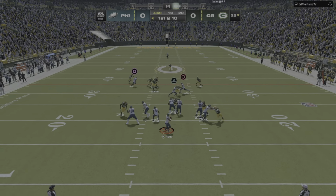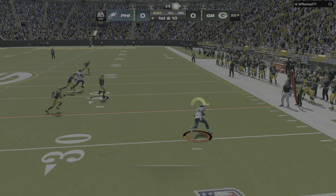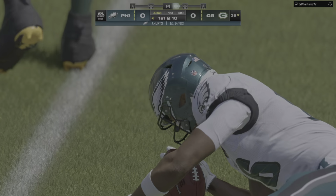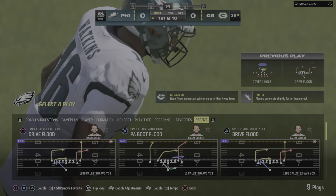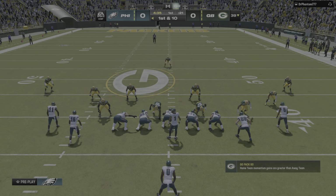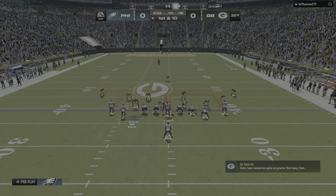To throw at the outset, here's Hurts. Looking right side, and that's complete to Watkins. And he gets this one just shy of the 40, down at the 39. 14 yards there on the first play from scrimmage. So from the 39 now, they'll come up on a first and 10.